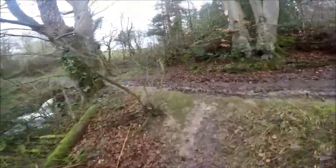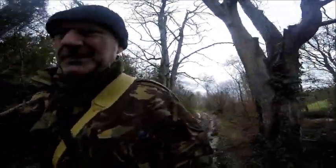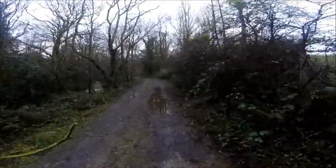Path is beginning to come less dodgy now. It'll widen off and flatten off into a track, which I'm just about to join now. Better. That is a lot of water. Right, Pandy Wood, here I come. And a cup of tea. Right, out in the open again now. Find somewhere to set up my kettle. A nice cuppa.